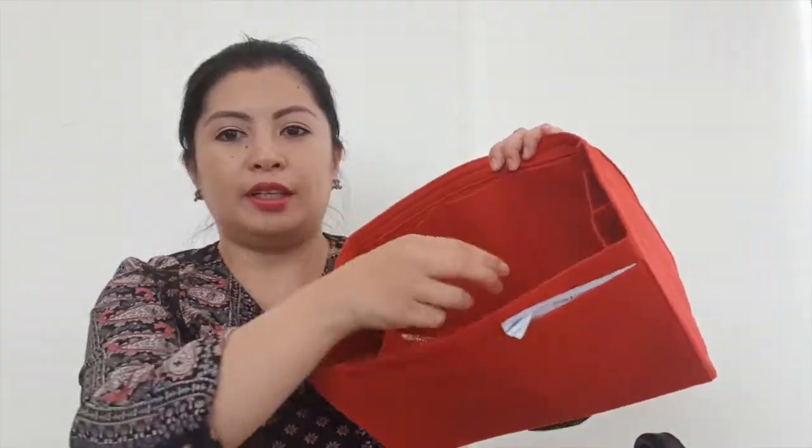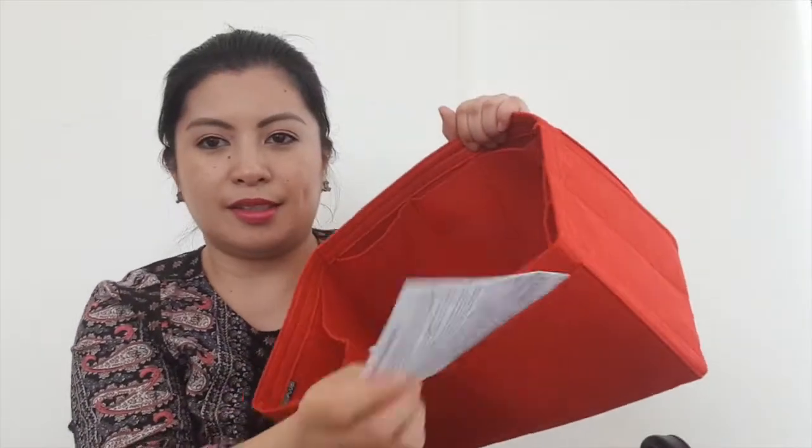I don't want those types of lip balm. But anyway, since I purchased it, I need to consume it. Over here I do have some documents.